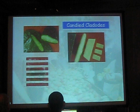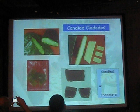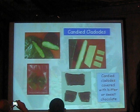These are some samples from our laboratory. And these are candied carrots covered with bitter or sweet chocolate that taste very good, really.